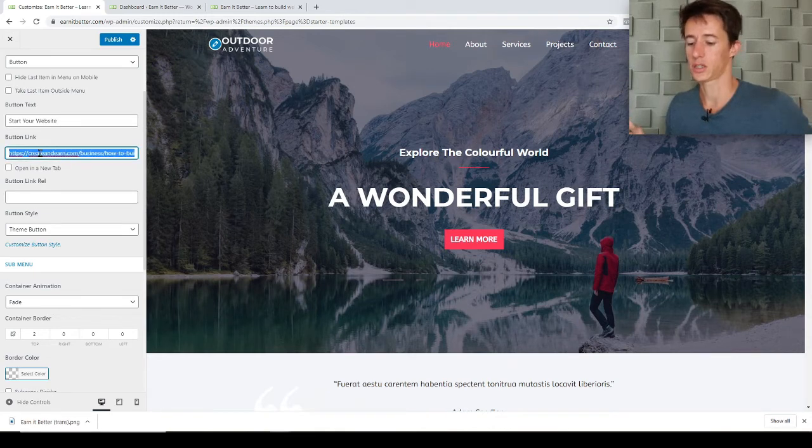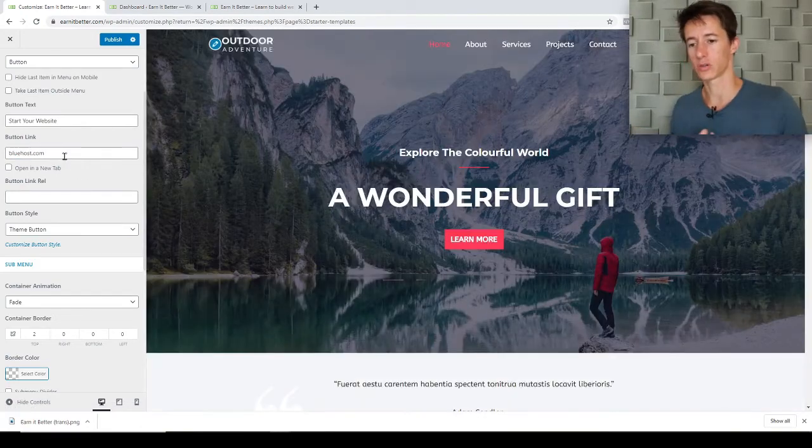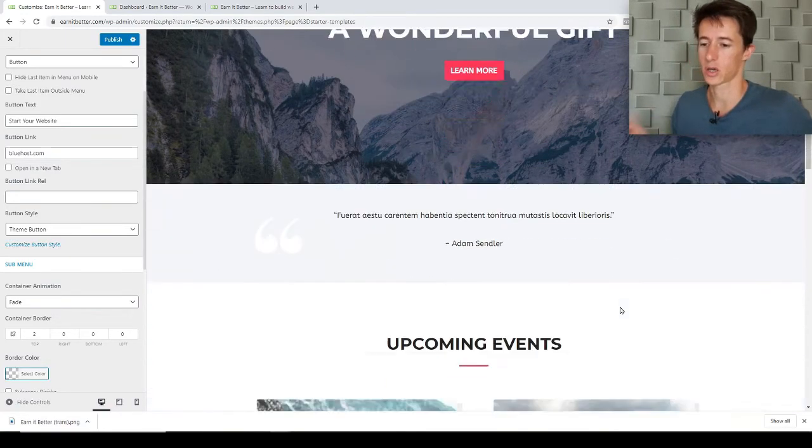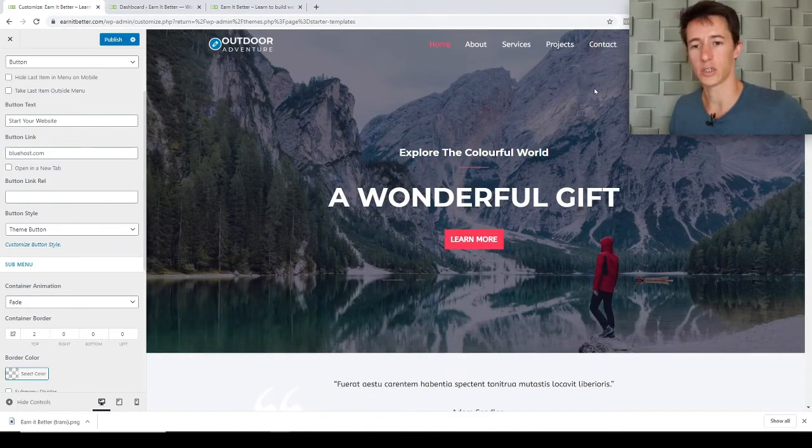Let's say that you want this button to take people to Bluehost. Yeah, why not? So you could even put here your Bluehost affiliate link. So once a person lands on your website, they see, oh, this is how I create a website, and then I need to go to Bluehost now. So start your website, you click on it, and it leads them to Bluehost. It would make sense, right?